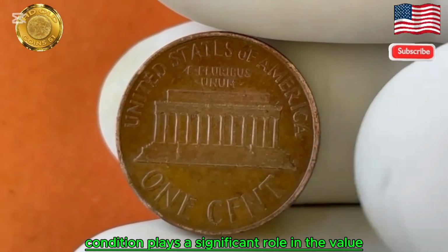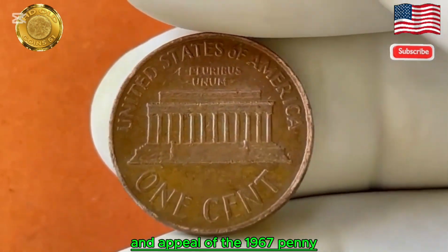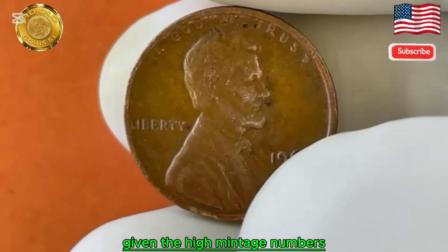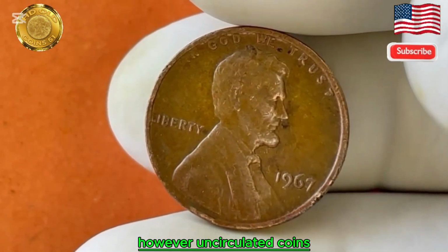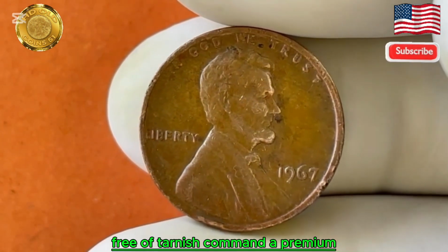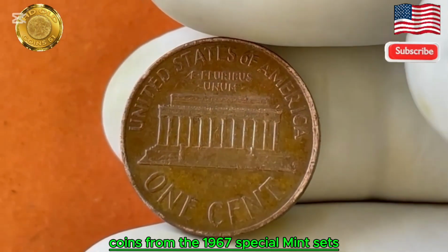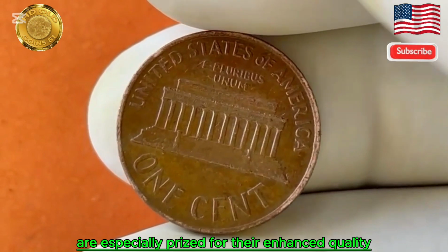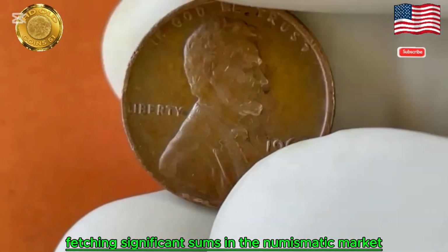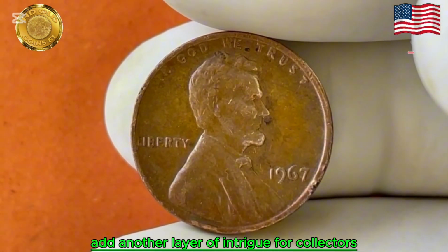For collectors, condition plays a significant role in the value and appeal of the 1967 penny. Circulated examples are common and typically worth only face value, given the high mintage numbers. However, uncirculated coins, especially those with vibrant, red, copper surfaces free of tarnish, command a premium. Coins from the 1967 special mint sets are especially prized for their enhanced quality, with higher grades fetching significant sums in the numismatic market. Moreover, error coins from 1967 add another layer of intrigue for collectors.